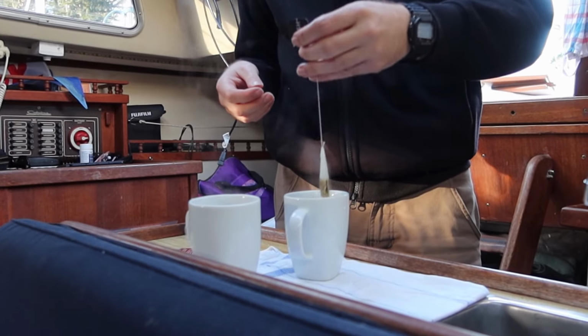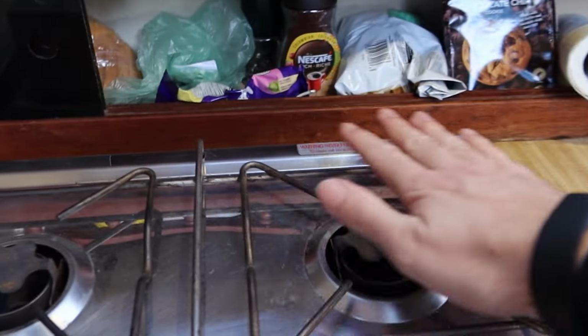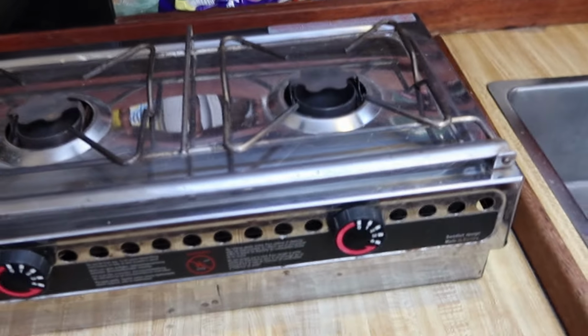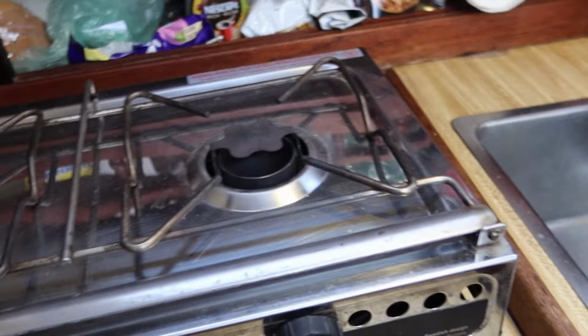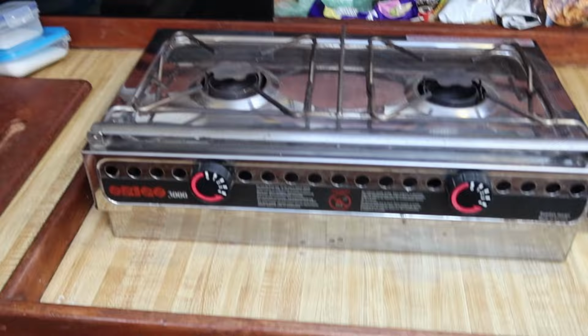So there you have it, folks. If you have this Origo 3000 and you don't know how to use it yet, follow our little guide. Seems like it was actually really easy. It's still a little bit warm. What I don't know is, is it off now, or do I need to put the little rubber thingy on? I think I need to put the rubber thingy on. That's how we cook on our Origo stove.